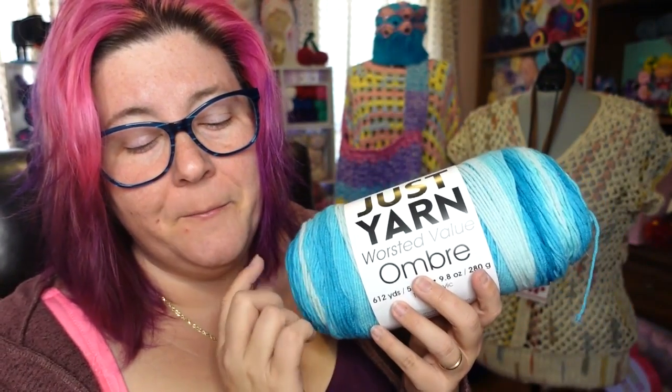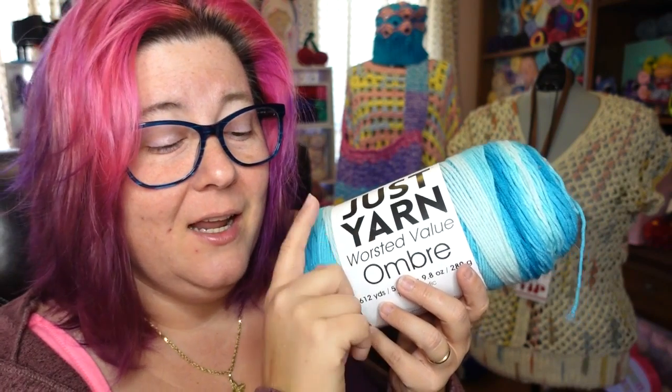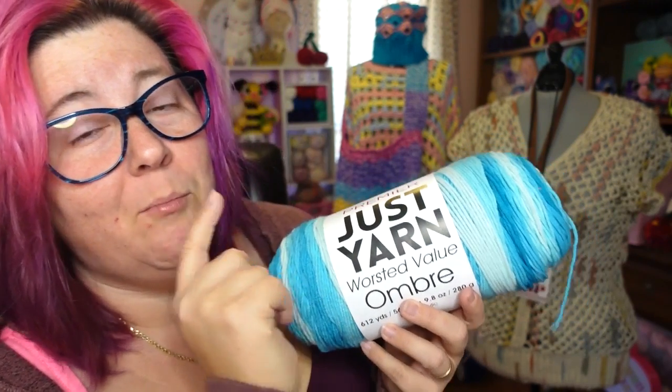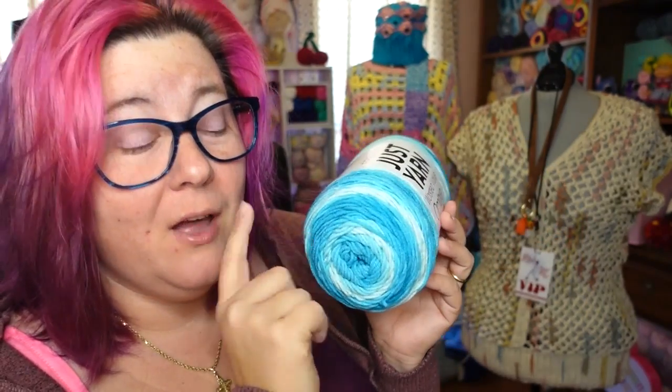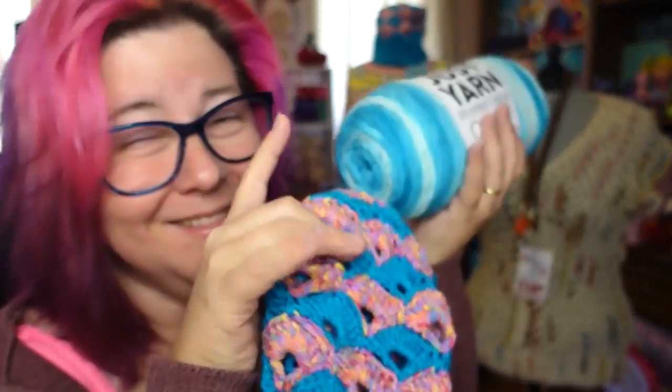There are actually 2 patterns you can substitute the ombre if you want to try this out, and you can probably get both patterns out of 1 ball of the ombre, and then you'll have a matching hat and a matching bag. I'm just saying, you can absolutely do that.